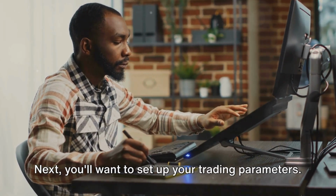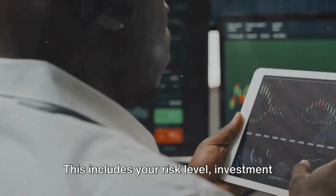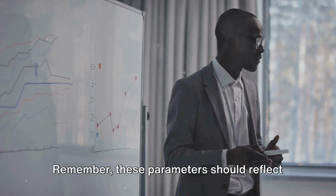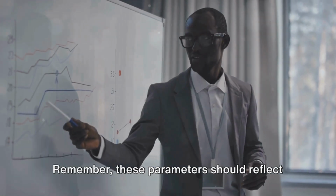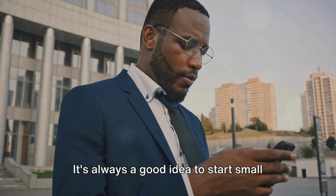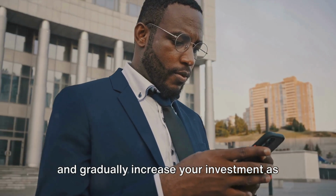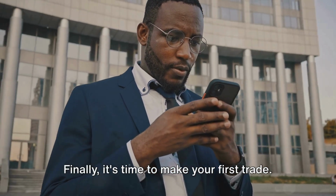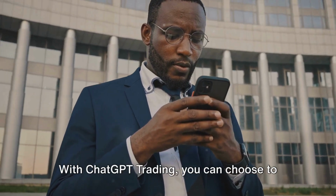Next, you'll want to set up your trading parameters. This includes your risk level, investment amount, and other important settings. Remember, these parameters should reflect your trading goals and risk tolerance. It's always a good idea to start small and gradually increase your investment as you become more comfortable with the system. Finally, it's time to make your first trade.